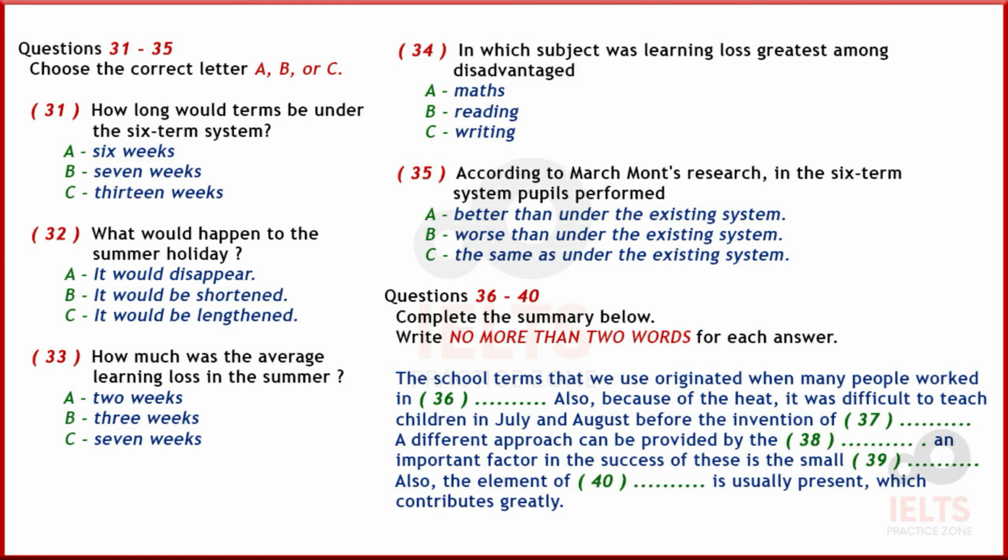Historically, of course, everyone knows the reason for our system of 3 terms per year. In days when agriculture was of much greater importance in our working lives, it was essential that the children helped with the harvest. Later on, this changed, and more people moved into the towns. But then there was a new problem. Before air conditioning, it was very impractical to try to teach children in the summer months. Nowadays, that's no longer a barrier. One way of providing something different is the summer school.